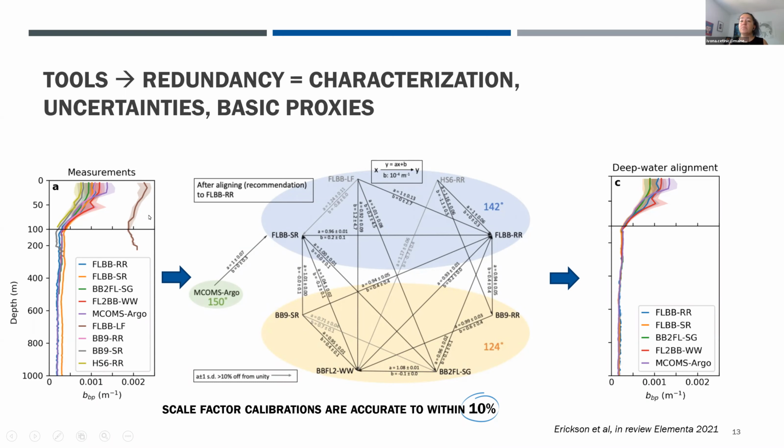And you can then build this really elaborate network of relationships between all these instruments and try to understand where the differences come from, and how to compensate for these differences to ultimately gain something that looks like this, aligned backscattering sensors for the whole campaign. So all the backscattering sensors are talking the same talk. So all our instruments are seeing the same thing.